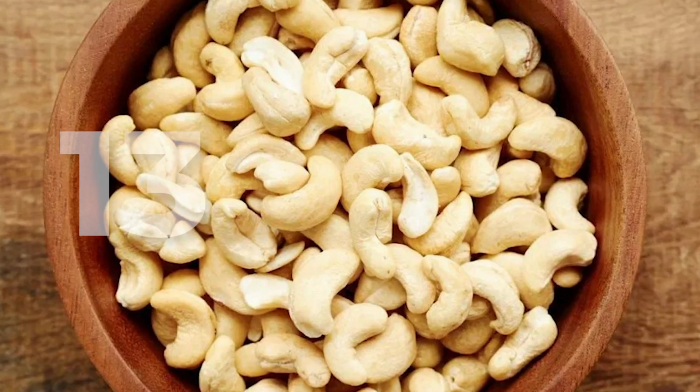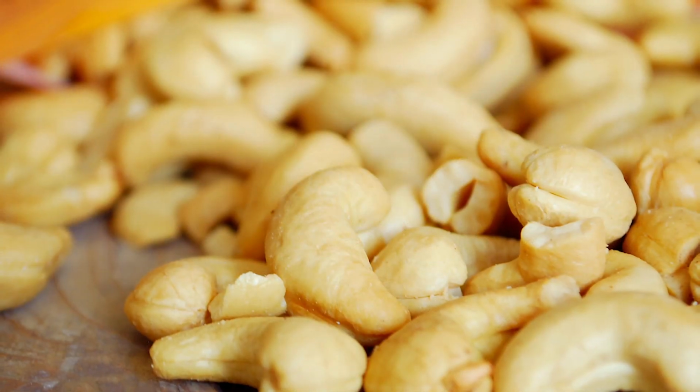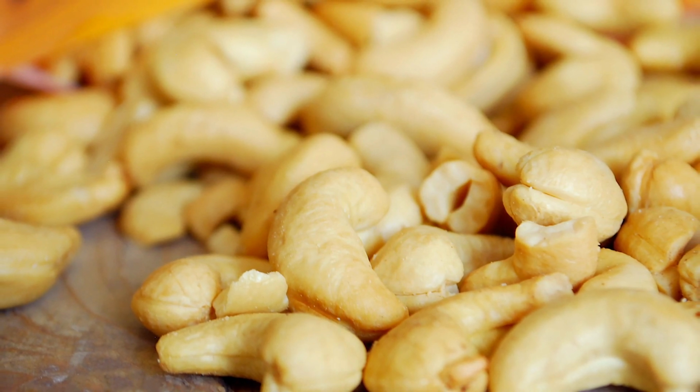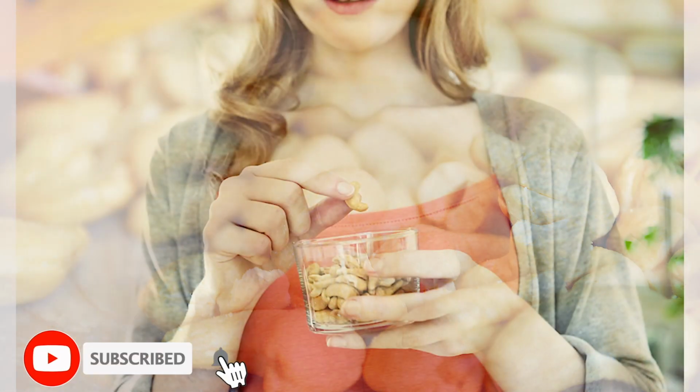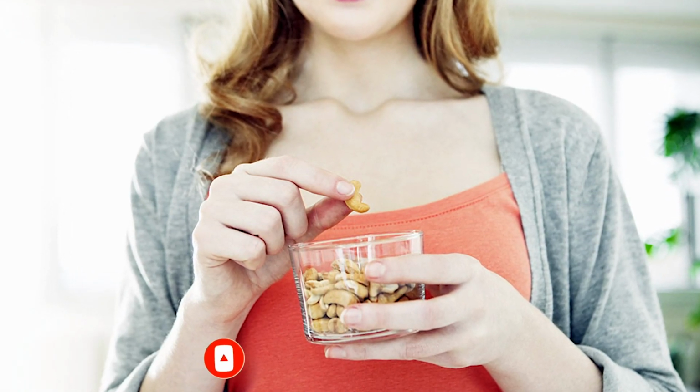Number 13. Cashews. Next time you reach for a handful of nuts to snack on, make it cashews. These filling nuts contain zinc and copper, both of which boost the body's ability to create collagen.